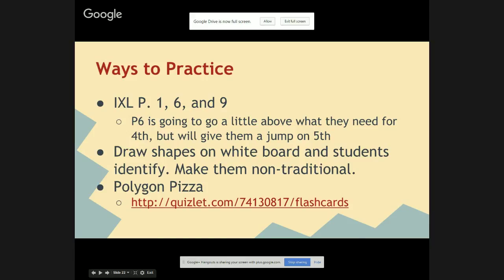So, ways to practice this. IXL has various different ones in the P section, which is the whole geometry section. P1, P6, and P9 will do different things with different polygons. P6 is going to give them some other polygons that they won't necessarily need to know for 4th grade, but it will give them a jump for 5th grade and other grades. I remember in past years P6 starts throwing in dodecagons, which are 12-sided figures, which is kind of fun to let IXL teach them that when they guess.